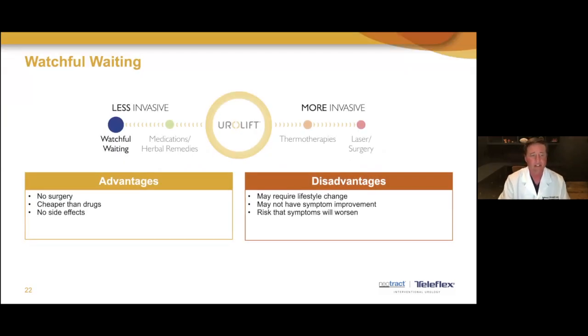Obviously, the less invasive has some advantages. If you don't have surgery, then you can't have complications from surgery. Not doing anything doesn't cost money because you're not on medicine. Disadvantages of doing something more invasive could require lifestyle change. You may or may not have a good response, and you have a risk that things worsen. Over time, medication actually ends up being more expensive than surgery, which is why Medicare and insurances kind of want us to do surgery if people are a good candidate, because not only does it fix the problem, but it keeps people from being on long-term, lifelong medicine.